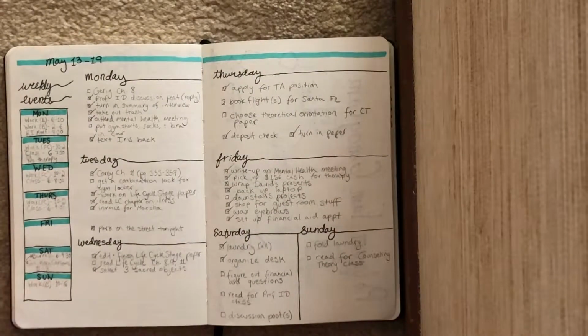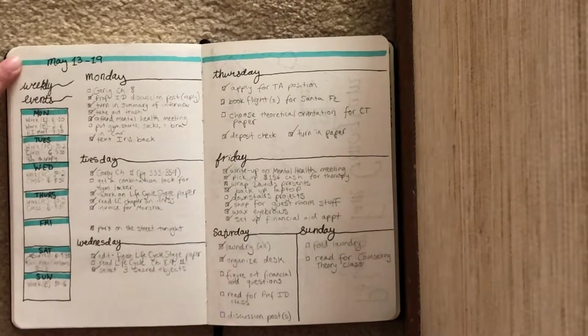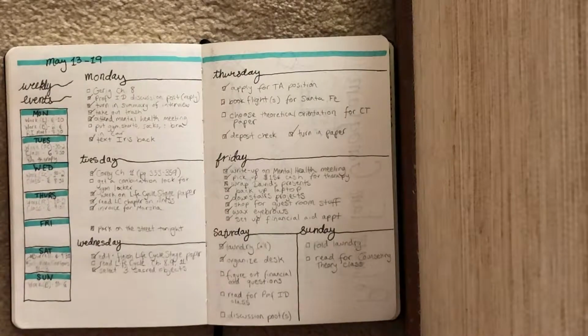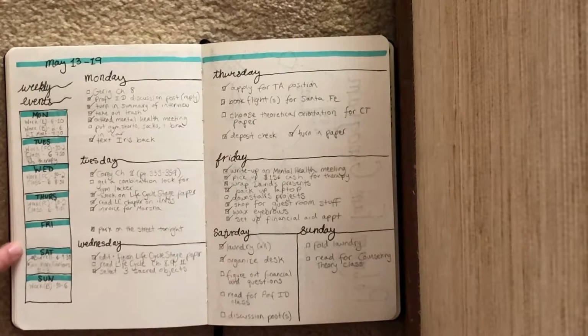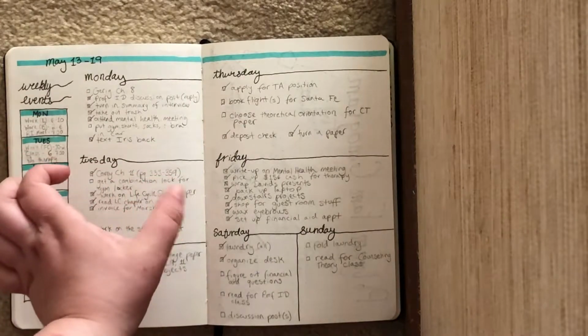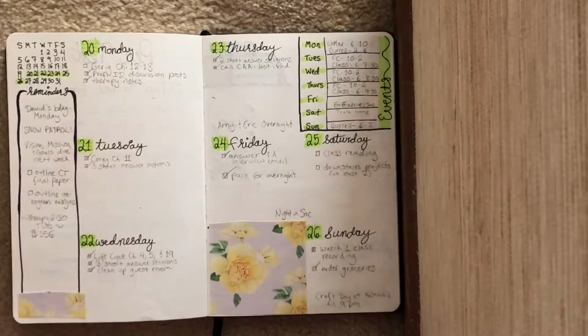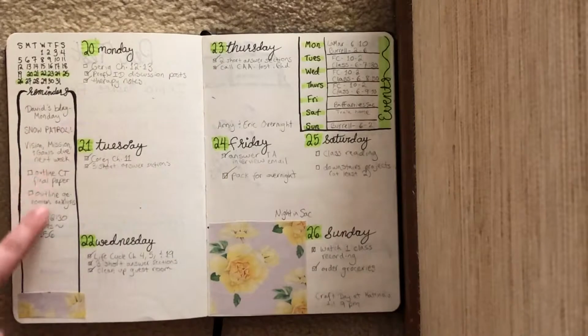Here's another weekly spread that I tried out. I got the zebra Mildliners, and I really like the teal color, so I immediately wanted to make a weekly spread with that teal color, and I listed out the weekly events on the side here, and then stuck with pretty much my normal layout, just a little bit squished on the Monday, Tuesday, Wednesday part. I really like this weekly spread. I tried more new stuff, and I put Friday and Saturday next to each other, put the events in the top right, and then a list of reminders here.